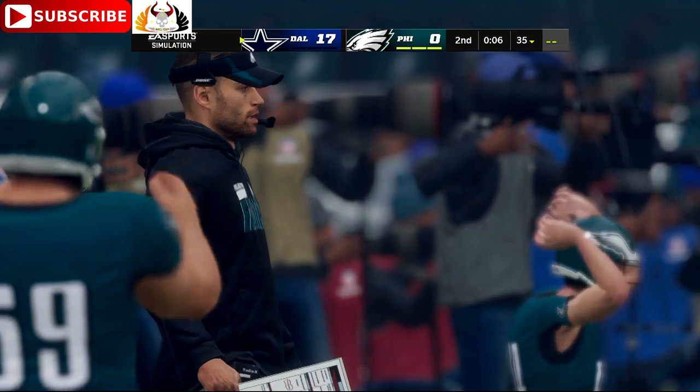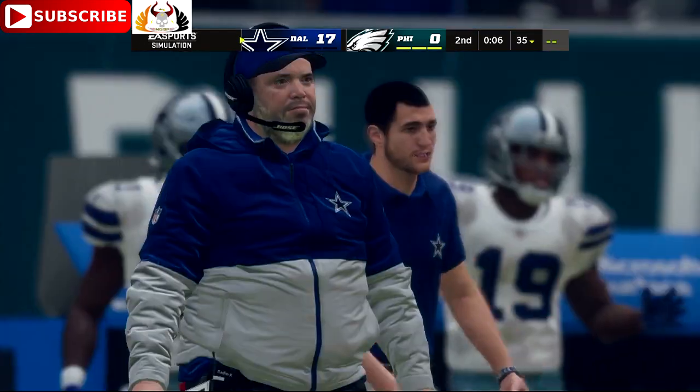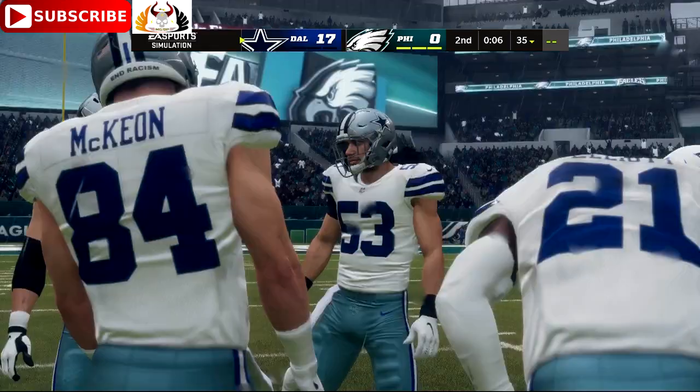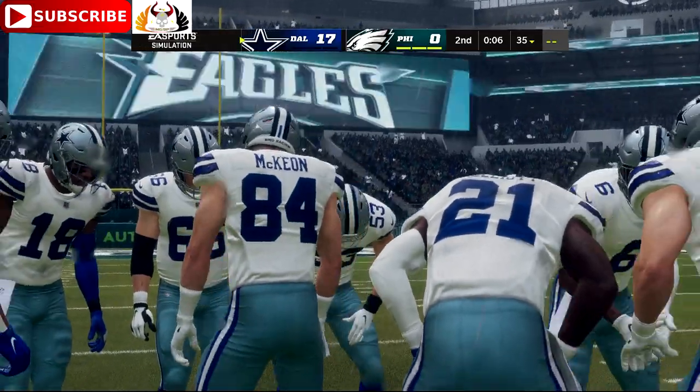So 3 points there, and they continue to build this first half lead. Yeah, every little bit helps, and the more that you can put together drives and start controlling the tempo, controlling possession, finishing with points, the better off you're going to be.